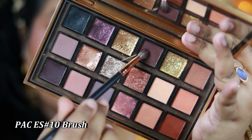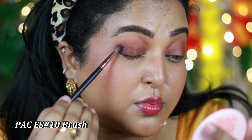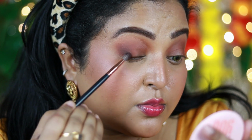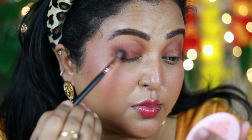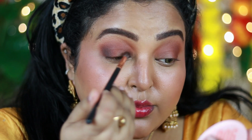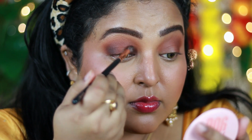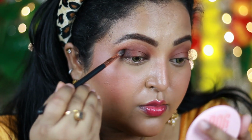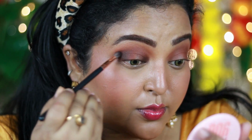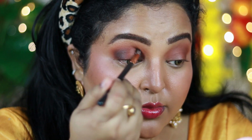Now it's time to create that halo effect, for which I need to create depth and shadow on my eyelid. I'm using this burgundy brown matte shade from the palette, and with the help of a very petite, precise crease brush, I'm going to deposit the color first on the inner corner and the outer corner of my eyelid. Now with small circular motions and dragging motions, I'm going to connect the two points, on the areas where I've applied that dark tone burgundy shade, and blend that out in my crease.